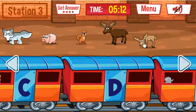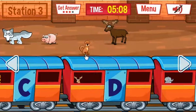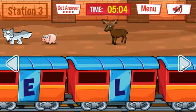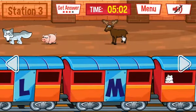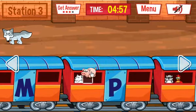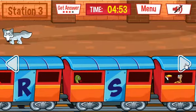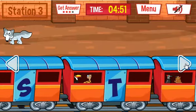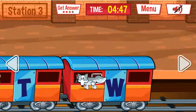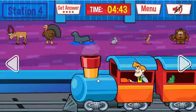So the deer goes here, and as does the dog. We'll just finish this one up, and then we go to M for the moose, and P for the pig, and we go down to W for the wolf. And once kids get the hang of it, it's a lot easier. It might be helpful the first time you play this to sit with your child and show them how to play. And you see now we go to station 4, and there are new animals.